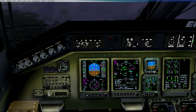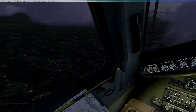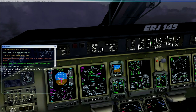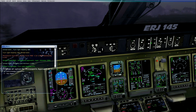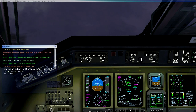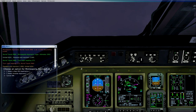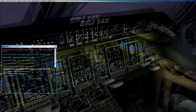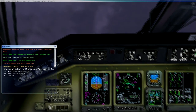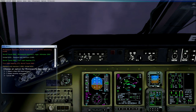Oh, I swear, managing throttles in straight and level flight is the bane of my existence. No, I really do love this aircraft though. I'm already looking forward to the next aircraft. I think our next aircraft is either going to be an ERJ-175 or 195, again designed by FeelThere, published by Wilco. I think they're a fantastic company. I have three of their products.